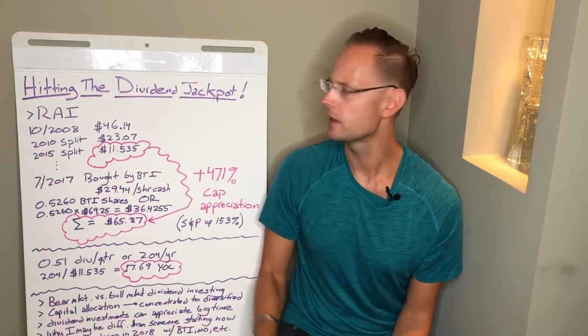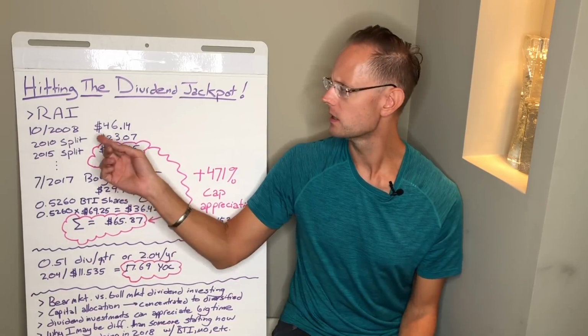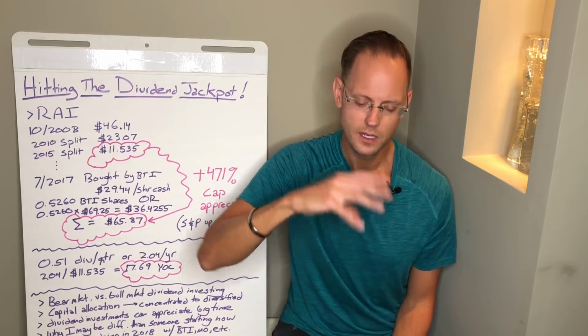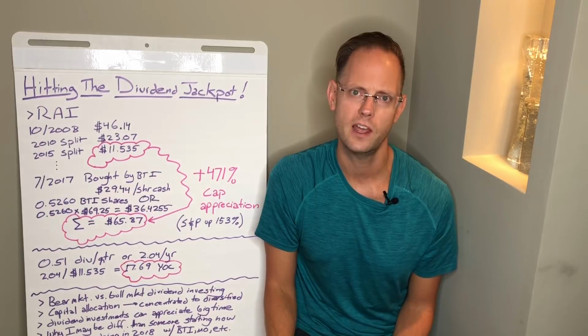And so I bought Reynolds American in 2008 for $46 and change. And in 2010 and 2015, they split their stock. They did a 2-for-1 split, and then another 2-for-1 split. The split doesn't create any inherent value. There's no magic from a split.